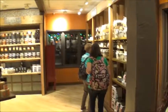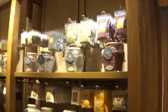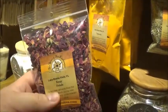Here's the more sugar and spices. Do you remember by chance what it was? No? Oh, here's the rose petals. Oh, okay, you're using like a recipe. And my mom loves these. She puts these in a lot of different things. I bought packs of it off Amazon.